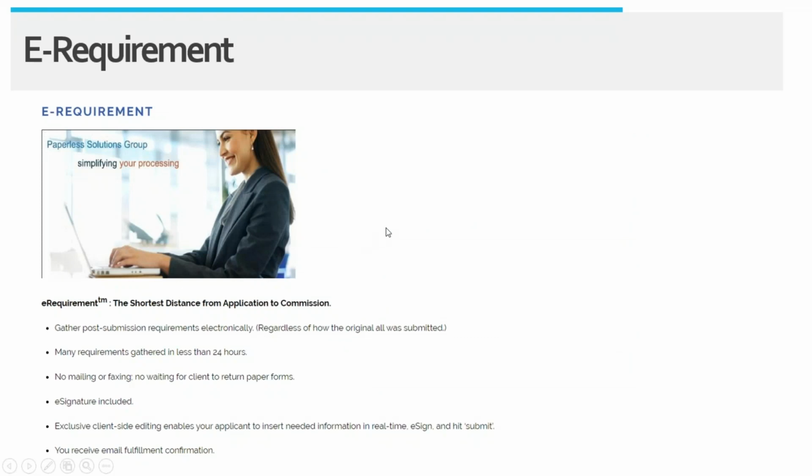So e-requirement is an awesome feature that's available only through Levinson, and this gives you the ability to cut down so much time by sending paperwork back and forth. I'm sure many of you have written applications and the carrier comes back and asks for an amendment form, or a financial supplement or a scuba diving form, right? Something came up in the phone interview and they need more information.